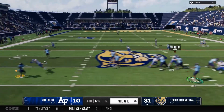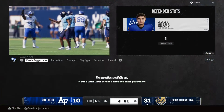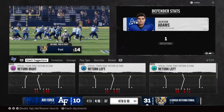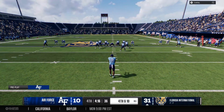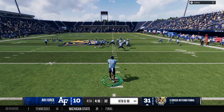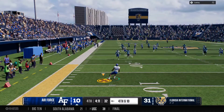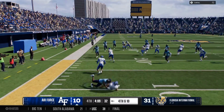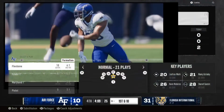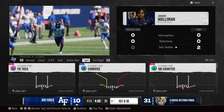On 3rd and long, trying to have a big completion here. And the incomplete pass will bring up 4th down. I know that one hit the ground, but you haven't seen that a lot. He completed over 70% of his throws in their last game. He's over 80% in this game. My old offensive coordinator, Sean Payton, used to say, bore me with completions. This guy will put you to sleep. Really good job by the coverage team to make the stop, and that's where they'll put it in play.